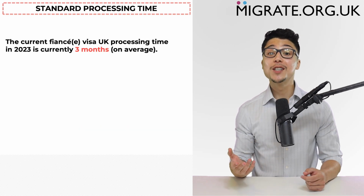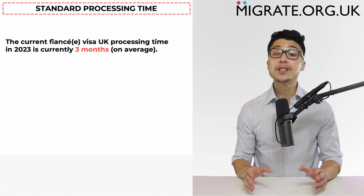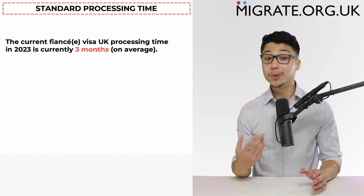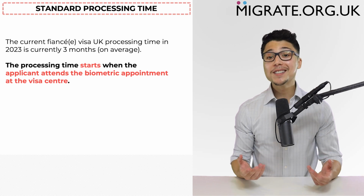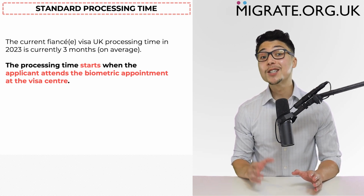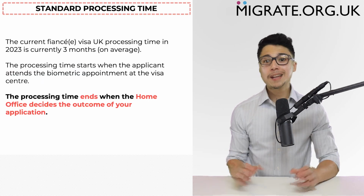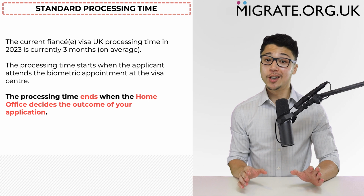The UK Fiance visa processing time is currently 3 months on average. This figure is based on the many Fiance visa applications that we deal with every day of the week. The processing time generally starts when the applicant attends the biometric appointment at the visa centre and ends on the date that the Home Office decides your application. Now, there are a few things that are worth discussing here.